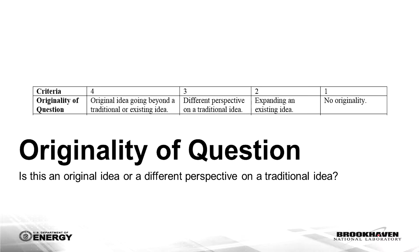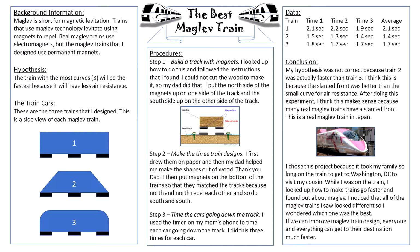For our sample maglev engineering project, the question is about which maglev train design is the fastest. This project will likely get low points for originality because judges have seen this topic many times before, but it still has a chance at an overall high score as long as the remaining criteria receive high scores.